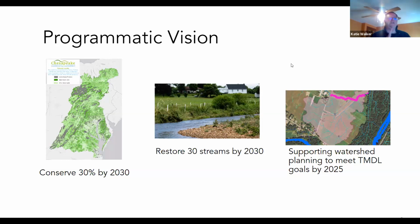So I want to take a moment and walk through what the three of these visions really mean. The first, conserving 30% by 2030, is very much traditional land conservation. How do we make sure that lands are permanently preserved for the enjoyment of not just our generation, but future generations? And how we're supporting that is through the Chesapeake Conservation Partnership, which the Conservancy is an active convening member of.